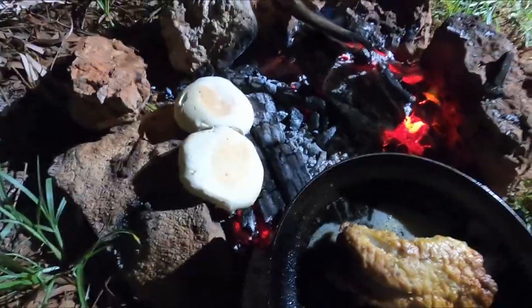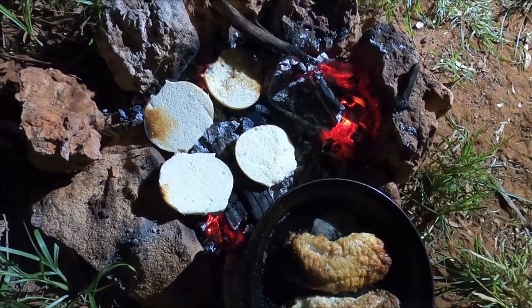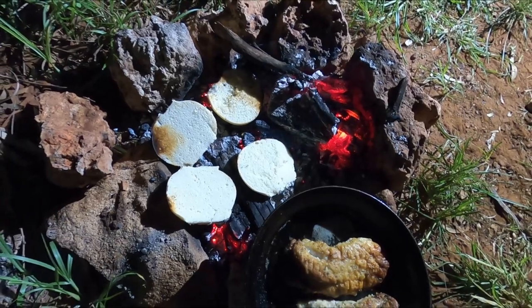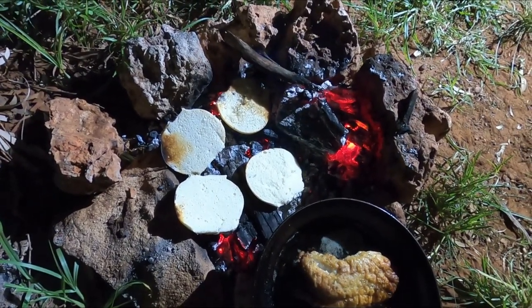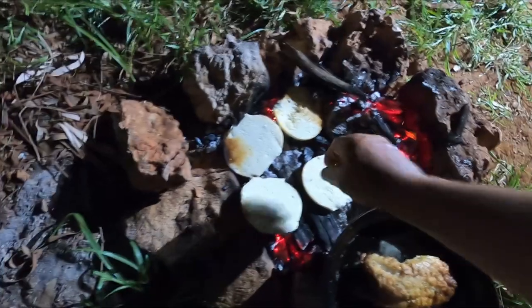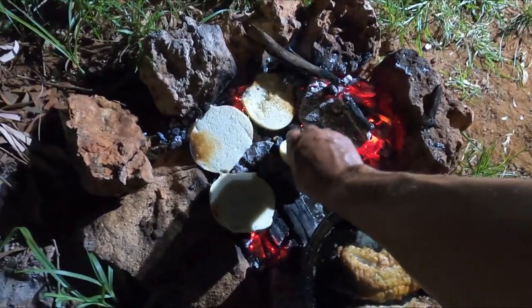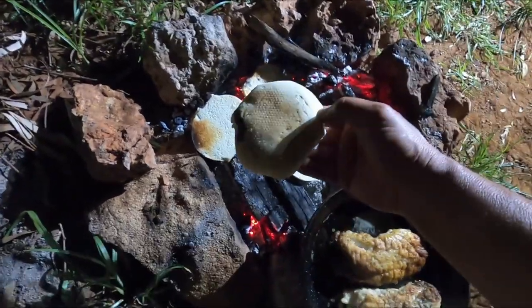A little bit of charcoal on the bread. So I've just turned those buns over. I don't really know what they're made of because they're sitting directly on the coals and it's bloody hot and they're not burning or anything. So they're pretty resilient to the heat. So I wonder what they're actually made of. I wonder what I'm eating here. They were on special. I wonder if that's got anything to do with it.